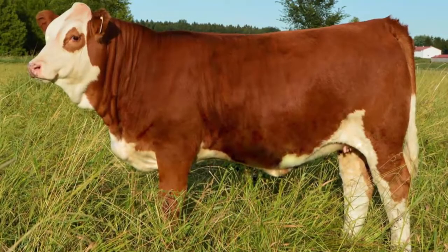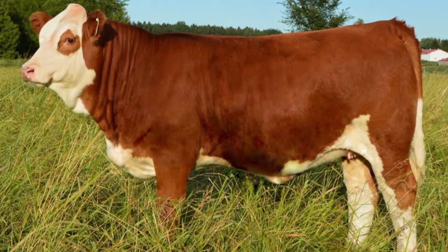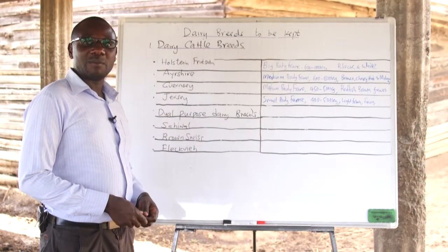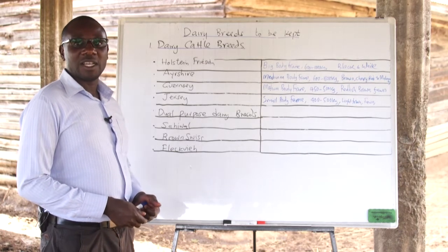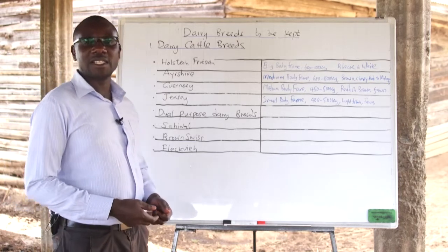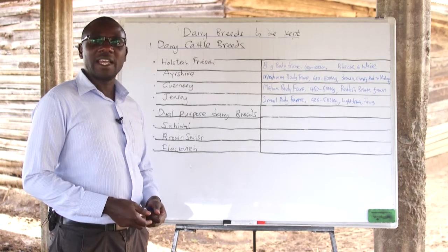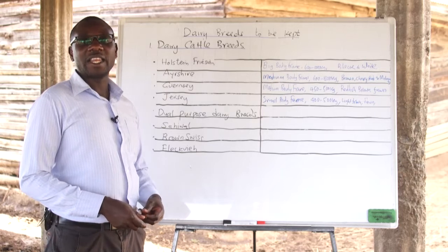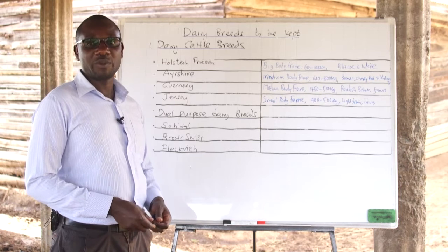The Fleckvieh is also a breed that is kept in the highlands and in the lowlands, and it's preferred for both meat and milk. It is a very weak animal compared to the other dual purpose breeds because it is meant to be bred for high milk and high butterfat, and that's why it survives best in areas where we have high rainfall and we have also low temperatures.